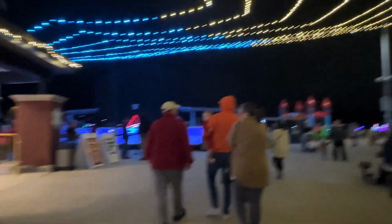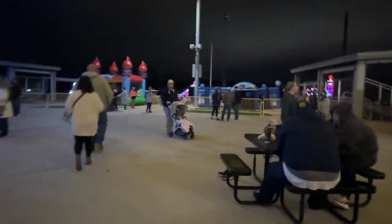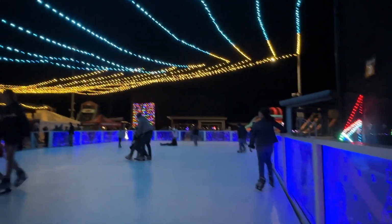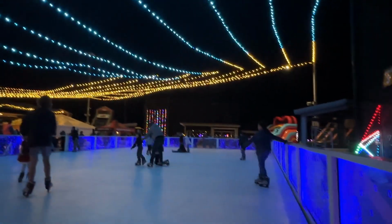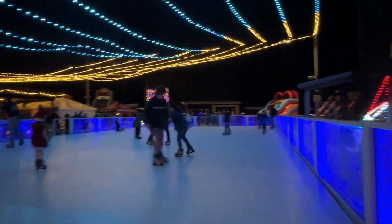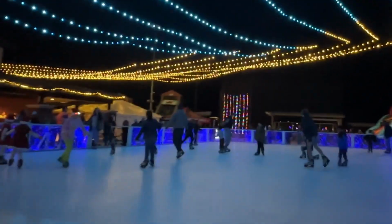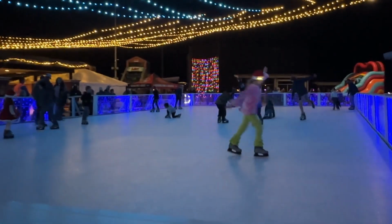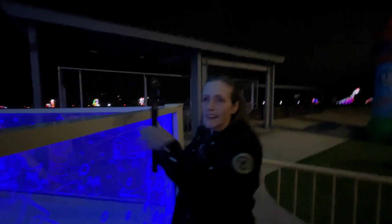You want to come over here and watch people ice skate? No. Let's go in here and see if they're skating. They're doing like ice skating. Well, some of them are attempting to ice skate. That's not ice. No, that's not ice. I don't know what that is. I think they're rollerblading. But that's not ice. Those are skates, but that's not ice. Well, you see them falling a lot. They're not standing up well.